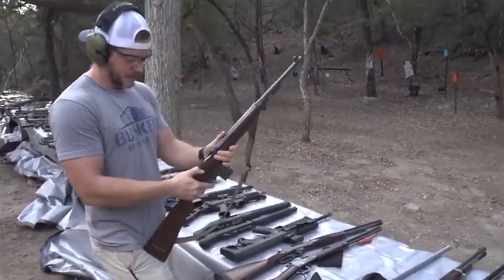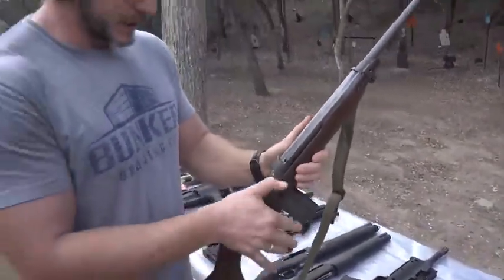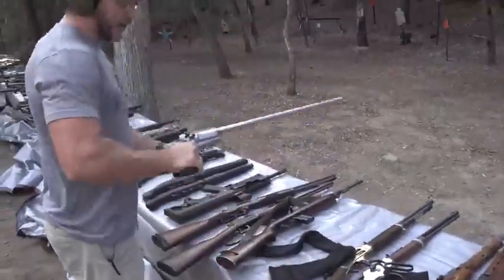Oh no, it jammed. Shouldn't have talked good about it. That's the problem there. Maybe we need to clean this thing. I don't know that I've had many jams in this gun. That's a good gun. Oh, yay!